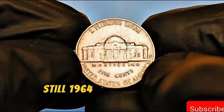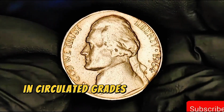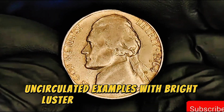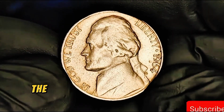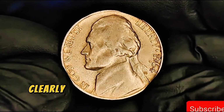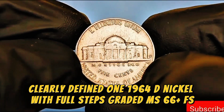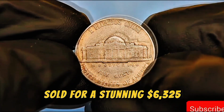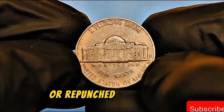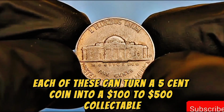Still, 1964 nickels can hold surprising value depending on their condition and rarities. In circulated grades, they're worth about 5 to 25 cents. But sharp, uncirculated examples with bright luster can reach $20 to $50. The real money lies in full steps nickels, coins that show all the steps at the base of Monticello clearly defined. One 1964 D nickel with full steps graded MS66 plus FS sold for a stunning $6,325. You might also encounter die errors, off-center strikes, die cracks, or repunched mint marks. Each of these can turn a 5-cent coin into a $100 to $500 collectible.